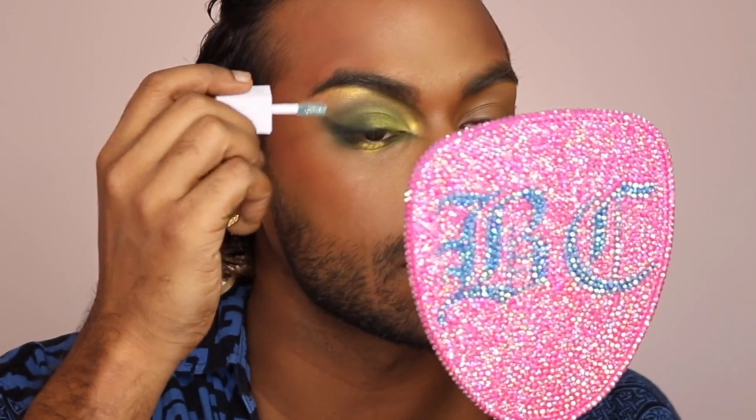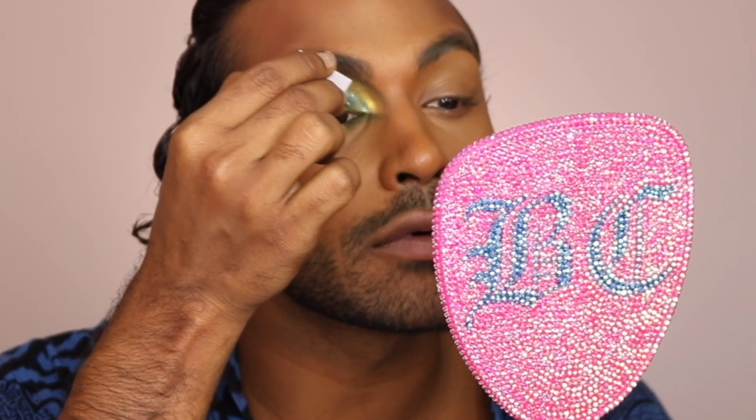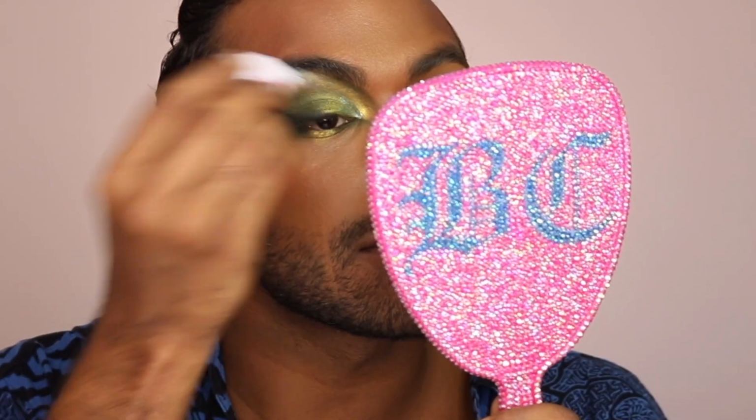So I'm gonna take a little bit of this green shade. I'm gonna top this, where should I top this? Decisions. Oh, I knew it. So this is reading more blue, and so I'm glad that I didn't put it all over my lid. I'm just gonna keep it in this inner corner. Yeah, it gives it another color. And I'm just gonna blend that out with a small brush.